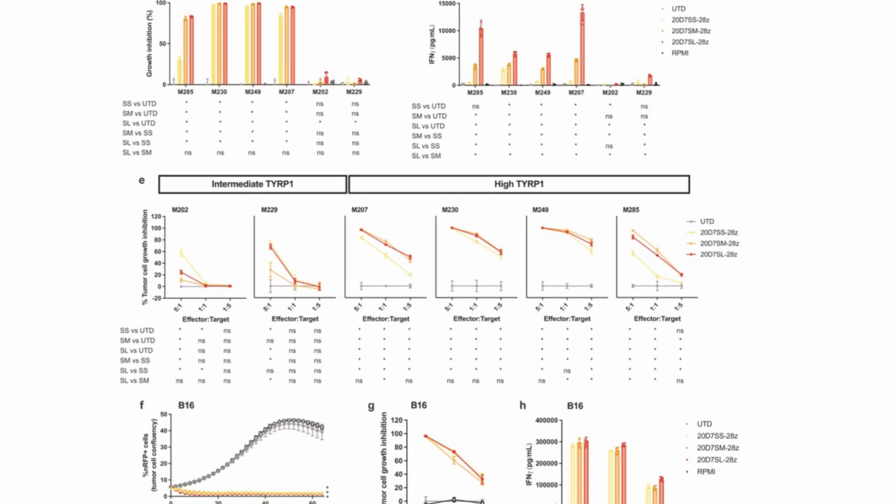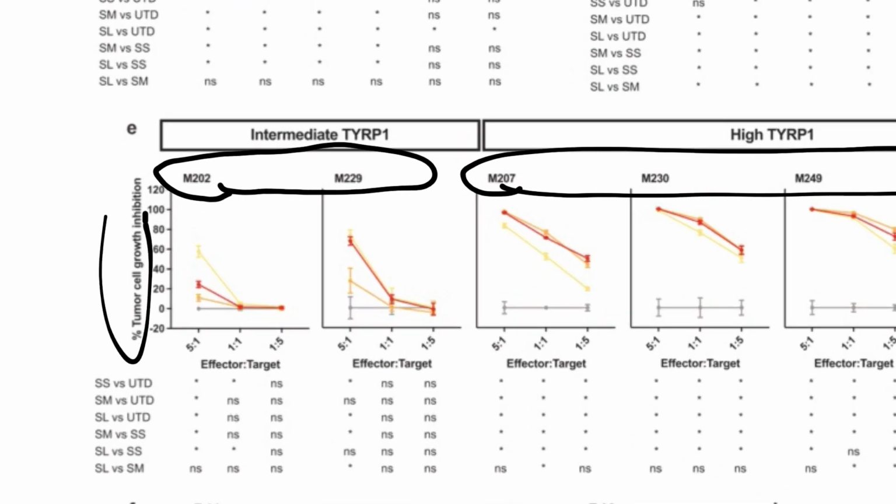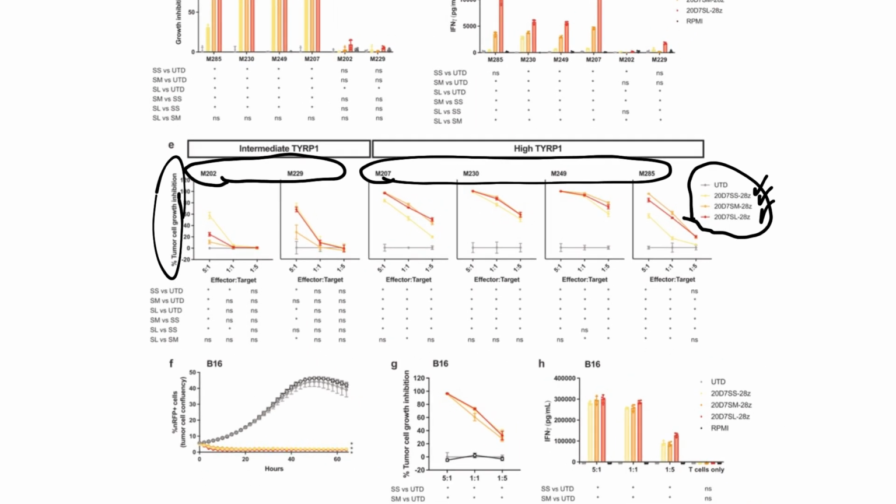And then, in effect, what they did is they tested each of their different receptors, which is designated by these 3 colors, and they tested them along 6 different cell lines. These are the 2 from the previous image that had relatively moderate levels of TYRP1, and then these 4 are 4 of the cell lines that had relatively high expression level. And on the y-axis, we're looking for tumor inhibition, right? And the goal is to identify the antigen receptor that has the highest inhibition at hopefully relatively low quantities.